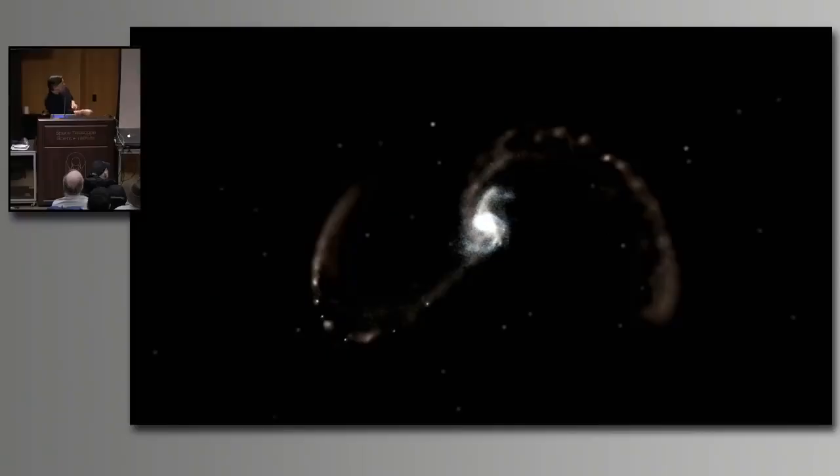So in the tidal tail of this galaxy here, you can see these white dots, okay? And in this tidal tail, you can see these white dots. And the computer simulations show that these look like globular clusters. So that you can create globular clusters during galaxy collisions.